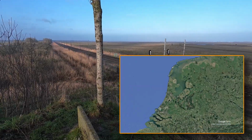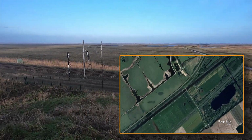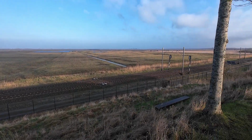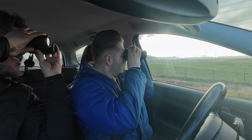On the way, we passed the Grote Praambult, a beautiful viewpoint where sometimes groups of several dozen white-tailed eagles can be seen. However, there wasn't a single one present this time. Perhaps it was still too early in the day, so we quickly moved on.